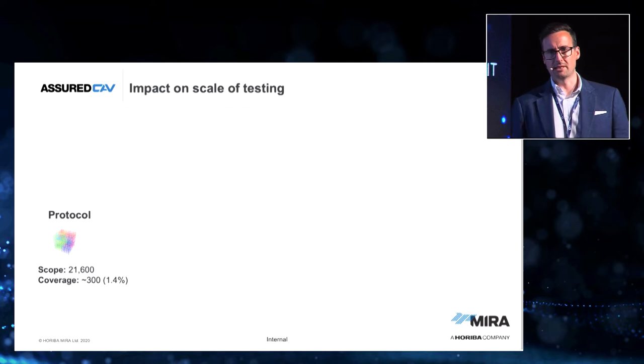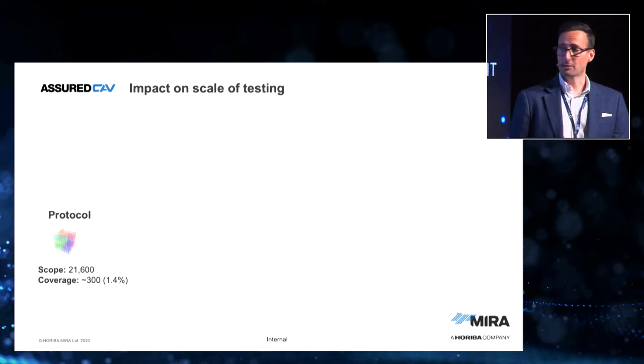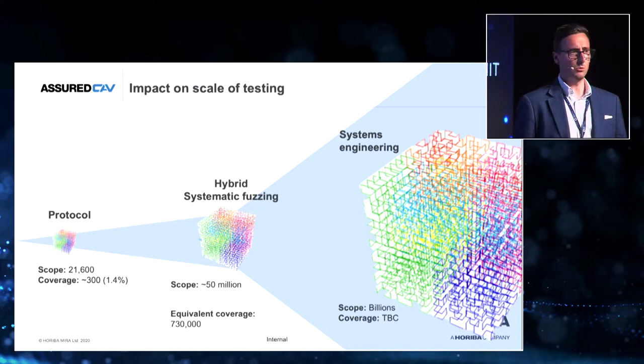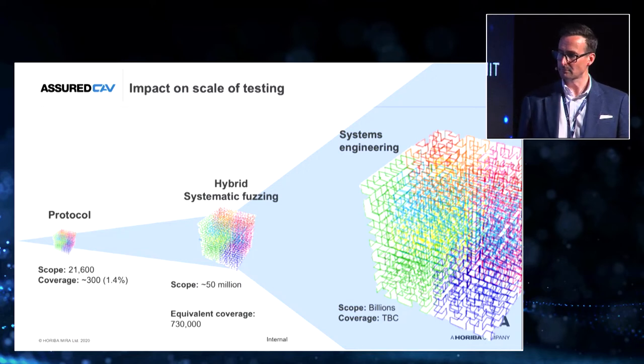Now, if we actually apply that systematic fuzzing approach and scale where we had those concrete scenarios against the range of parameters that we were actually looking at, the scope of that can grow pretty exponentially up to around about 50 million use cases. If we apply the same coverage of 1.4%, we need to now execute 730,000 test cases. So you can see that the representativeness of actually showing some of those real-world scenarios really exponentially increases the amount of testing that we have. If we then move that through into a systems engineering approach, the scope increases to billions. And you're all familiar with studies that has been done by Rand and others that actually talk about the miles that need to be experienced in order to gain sufficient coverage. Okay, so how do we overcome this problem?